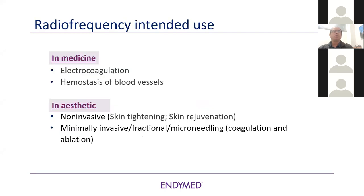So the radio frequency intended use in medicine is electrocoagulation and hemostasis of blood vessels. In aesthetics, we have it applied non-invasively for skin tightening and skin rejuvenation, and minimally invasively, just recently introducing fractional microneedling for coagulation and ablation. So there is a progression of radio frequency proliferation and innovation in the field of aesthetics, and this is something in which we at EndyMed are happy and proud to be on the front line.